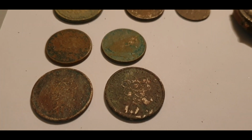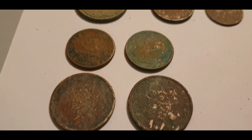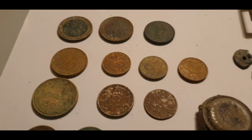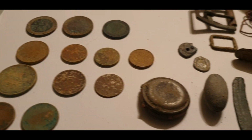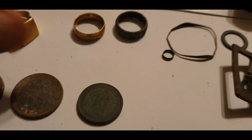We've got some drachma coins here. More drachmas, 55 tens, a couple of 2 euros. We've got about 550, 560 in euros. It was a really good day. Let's get to the highlights.